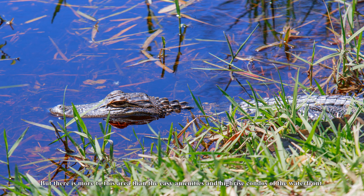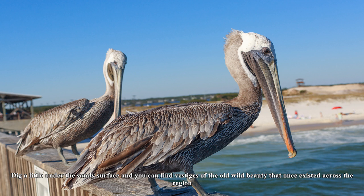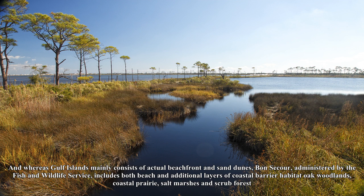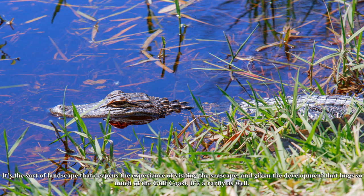Dig a little under the sandy surface and you can find vestiges of the old wild beauty that once existed across the region. Besides Gulf Islands National Seashore, few entities protect as much pristine littoral environment as Bon Secours. And whereas Gulf Islands mainly consists of actual beachfront and sand dunes, Bon Secours, administered by the Fish and Wildlife Service, includes both beach and additional layers of coastal barrier habitat, oak woodlands, coastal prairie, salt marshes and scrub forest.